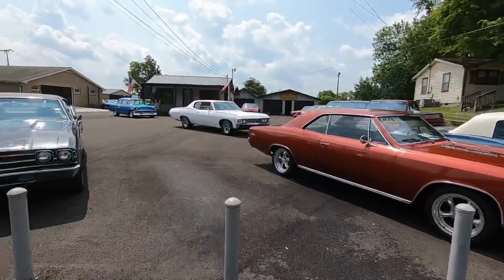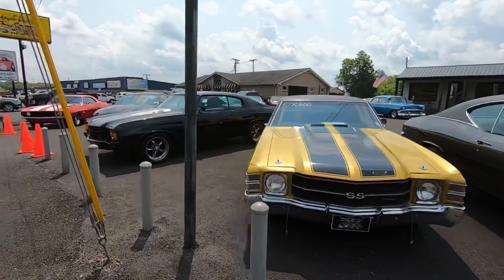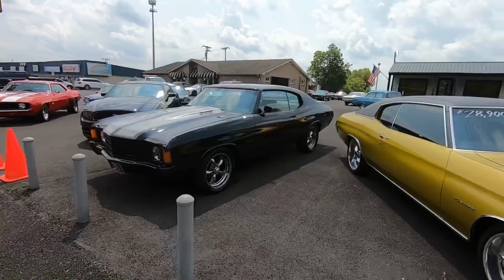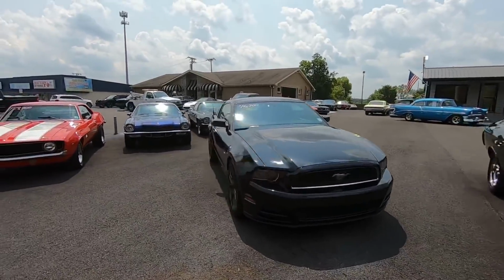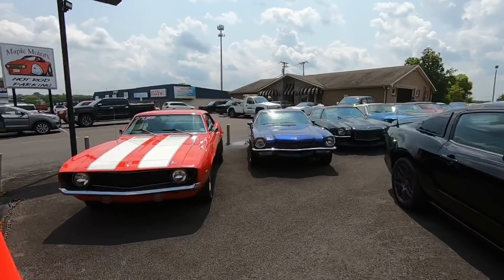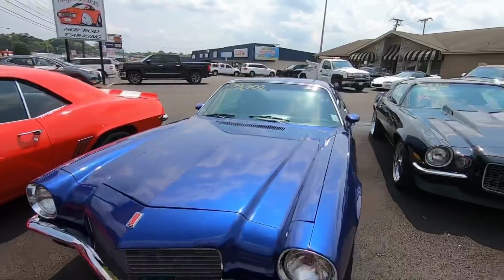Welcome back, guys. Nick up here at Maple Motors in Hendersonville, Tennessee, and today we're gonna walk around the car lot, point out some of the new cars that we got in. That way you know exactly what we picked up this week. We're also gonna do a test drive on each and every car here, show you how they run and drive.